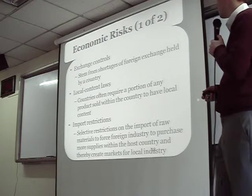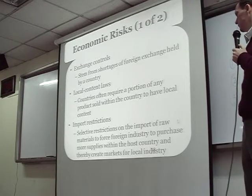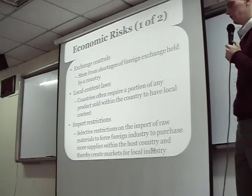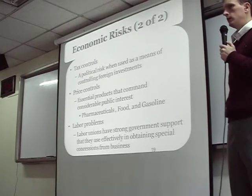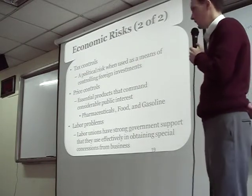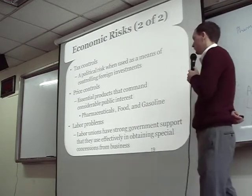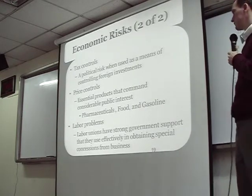Local content laws. So we may have to make some product, part of the product, in the country. Import restrictions. So the country might put a restriction on imports of raw materials. It means that we need to purchase the supplies inside the home country. Tax controls. So they tax the companies very highly, or tax the product of the company, like a tariff. Price controls. So for example, pharmaceuticals, food and gasoline, we make some kind of limit on the price, or the government says you can't charge more than this.